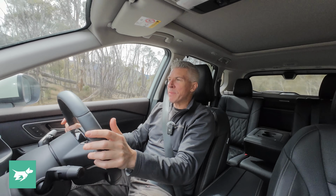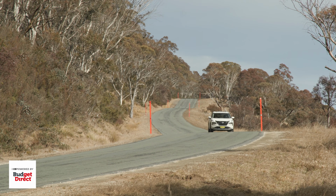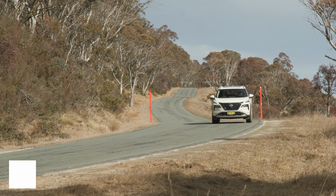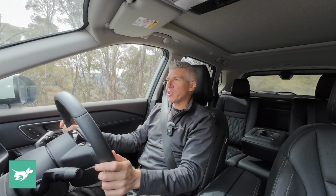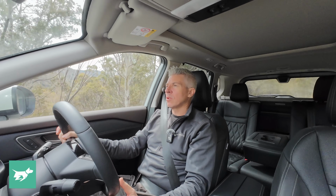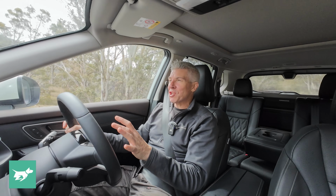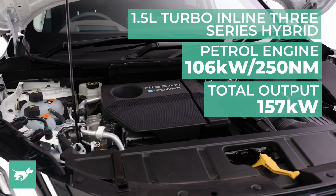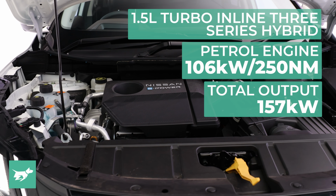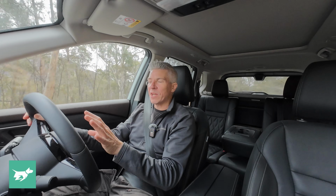The X-Trail e-Power drives in a very different way to the Forester hybrid, because where the Subaru is more of your conventional series parallel with the petrol engine and electric motor often working in unison, this X-Trail is essentially more of an EV with the petrol engine acting as a generator. The petrol engine is never powering the wheels of this SUV. It's always the electric motors, front and rear.